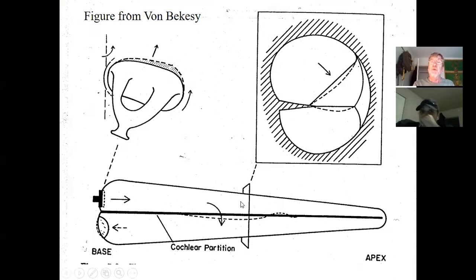Take that square right where my cursor is and look at it like this, like my hand, and turn it this way. What you're doing is looking up at the top right, one coil of the cochlea, and now you're looking at that vertical movement. And that vertical movement is seen here. Okay? Very important point to consider.